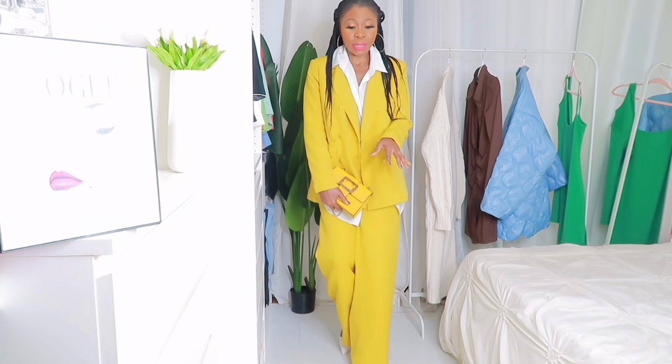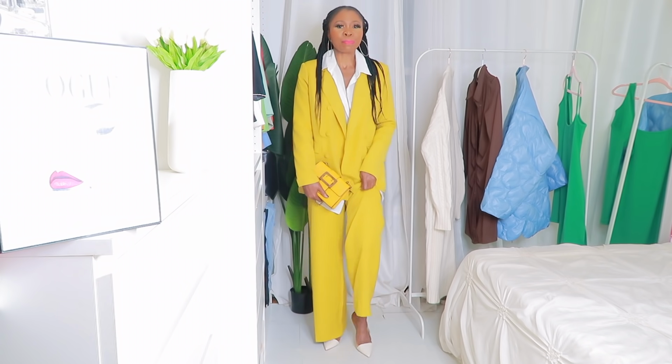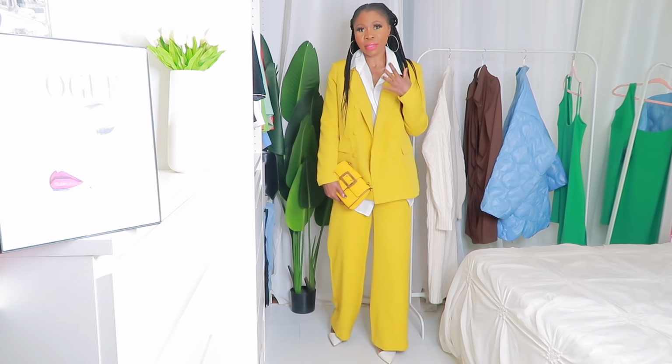Let me break down the style now. I am styling it with the same nude from Zara. This one right here, and my shirt is Zara as well.